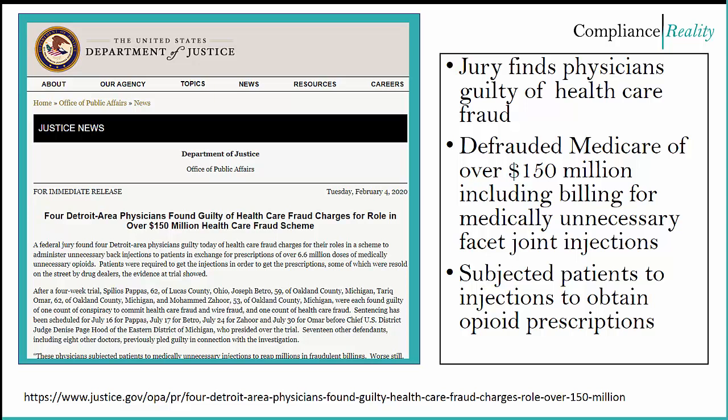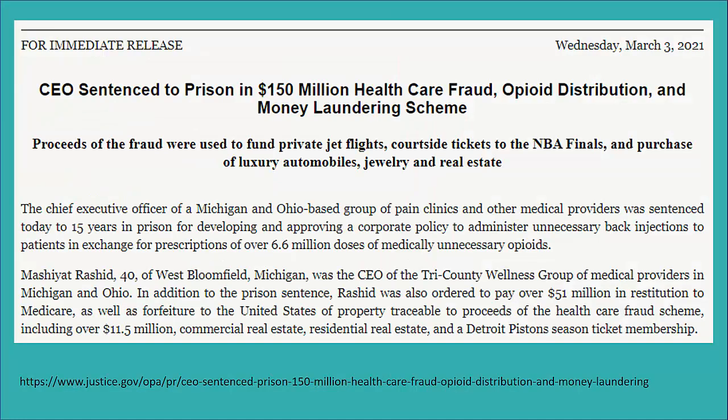Some of the testimony given at the trial was that the practice was like an assembly line where the 4 defendants earned anywhere from $1,100 to $3,500 an hour for performing the same injections on nearly every patient. Now, this is the physicians' press release, and the next slide I'm showing you here is the CEO of that clinic, who was also found guilty and sentenced to prison for participating in and partially designing this fraud scheme.